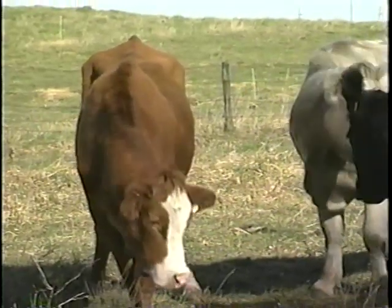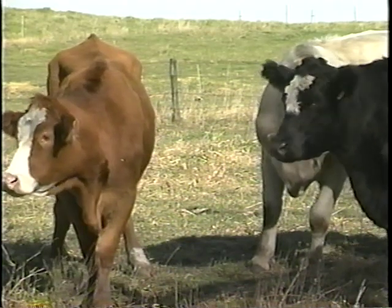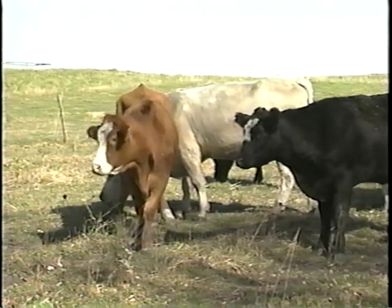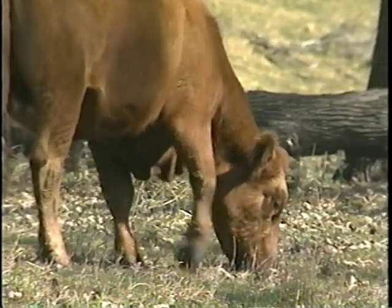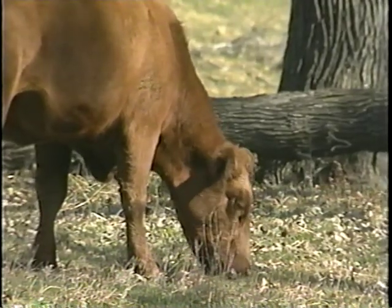It takes more energy to replace body condition in a thin cow than to maintain body condition in a cow in moderate condition. A body condition score of 5 on a 9-point scale at the beginning of the breeding season is needed for rebreeding. The goal, then, of a winter system should be to have the cows come into the grazing season at a condition score of 5.